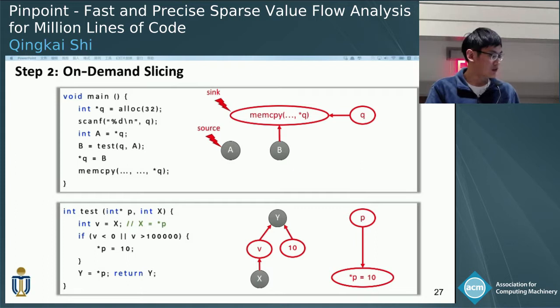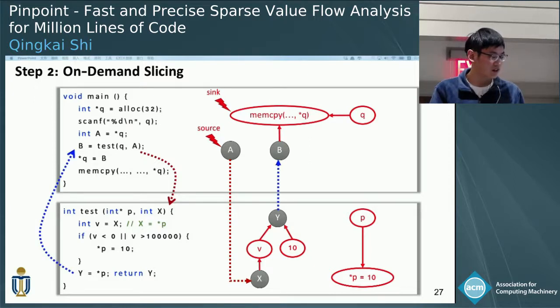In the second step, we stitch to verify whether there is a sourcing problem in the program. We have to stitch these function-level graphs together only when necessary. We check value flows from the source A, so we connect the inter-procedure dependence from A to X by matching the actual and the formal parameters, and we know that the value of A then flows to the value of X. Along with the dependence, we know the value of X then flows to V, flows to Y. Then we can collect the inter-procedure dependence from Y to B by matching the return value and its receivers. And we know the value A may propagate to the memcopy function.